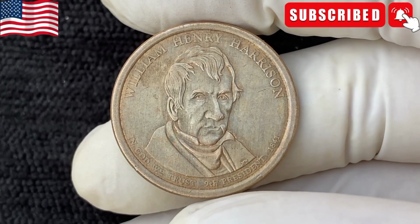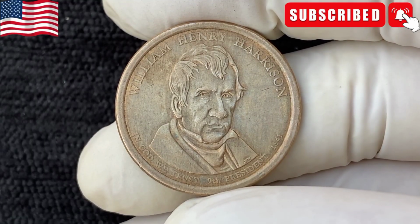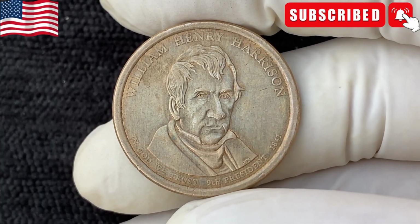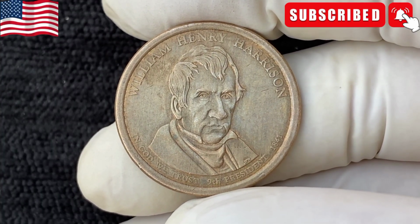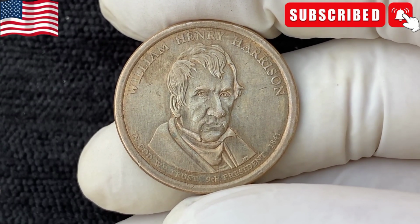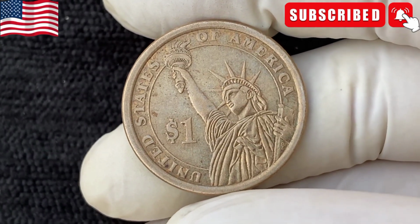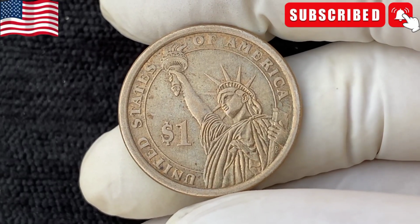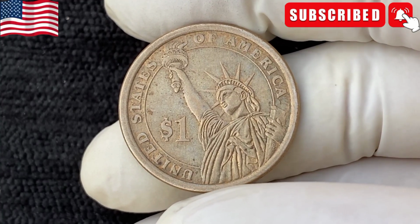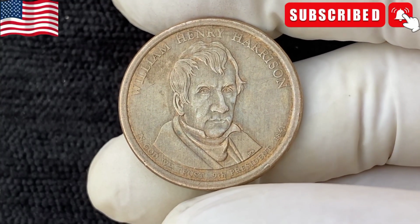Our last unique coin, we're diving into a truly exceptional piece of American numismatic history, the U.S. presidential gold $1 coin commemorating the 9th President of the United States, William Henry Harrison. Minted in 2009, this coin is much more than a simple currency, it's a shining tribute to one of America's early leaders. What's even more incredible is how much this coin could be worth today. Stick with us to the end to learn just how much this historical gem might fetch in today's market.